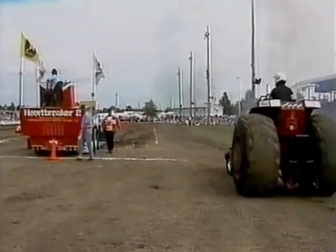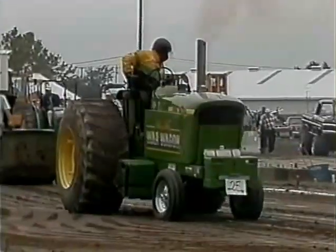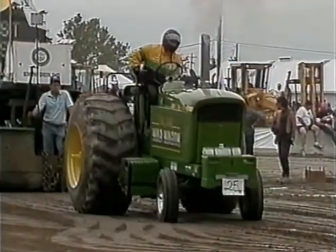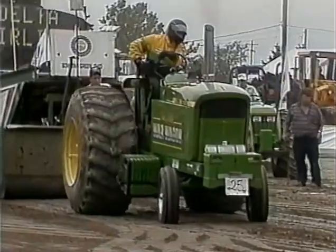These tractors really turn the dirt up as they come down the track and make some really good ground speed. So if you're an International Harvester fan, a John Deere fan, whatever, you've got a lot of excitement coming your way in just a few moments as our first tractor is pulling up on the track right now.